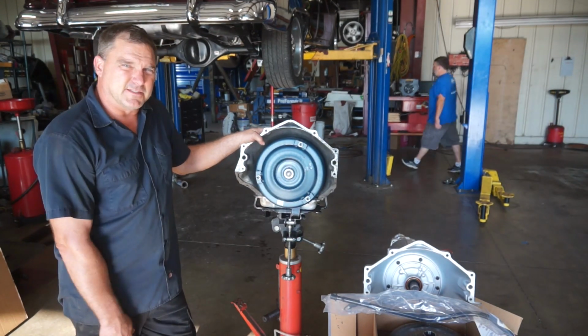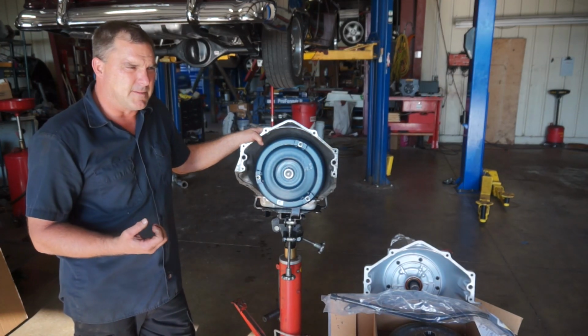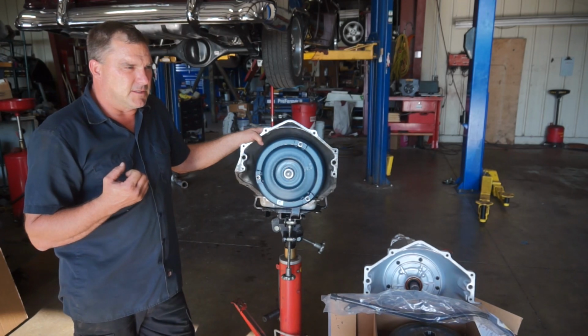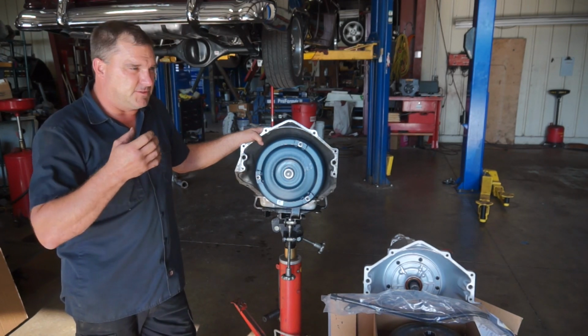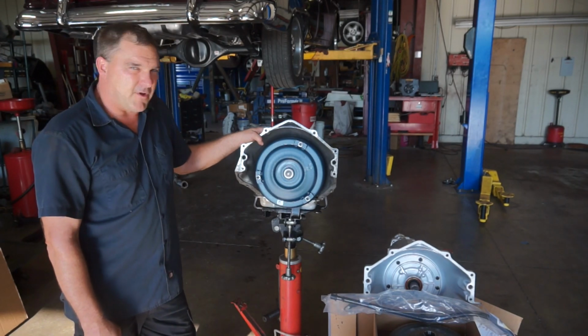The hardest part about this job is the engine is so close to the firewall that the dipstick tube is literally just crammed into the firewall, and it fought me a little bit coming out.